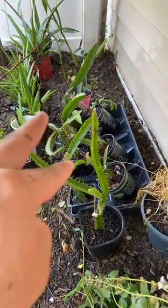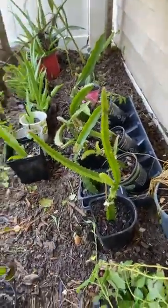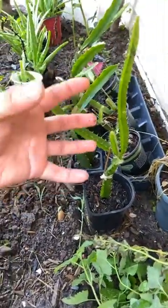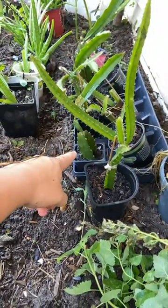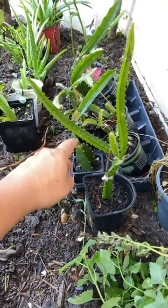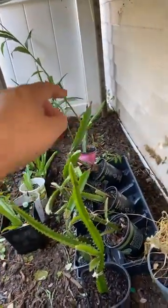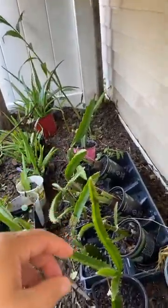I have 1, 2, 3, 4 yellow pitayas growing. And if you notice, I got a couple of these big ones. These are the purple outside with the purple inside. Those are called graffiti art, if I'm not mistaken. And the one plant that we have in the pink tub is the pink fruit with the pink inside. Let me go back over there.